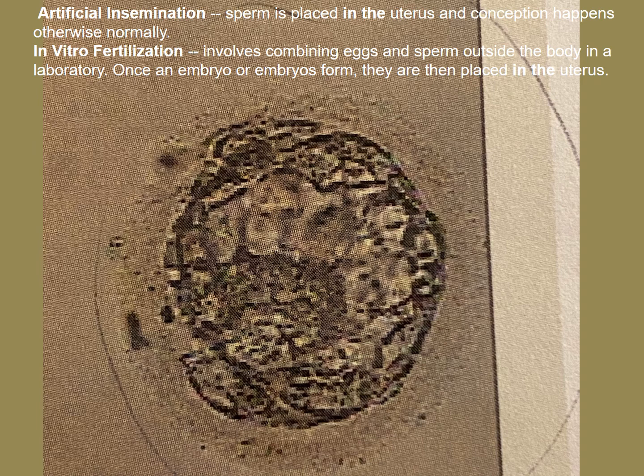This is actually a picture of my nephew's son or daughter. I don't know yet what it's going to be, but what they did was they waited for these cells to multiply, and then they chose some healthy ones. And I think in their situation, they only put in one, where in the old days, they'd put in many more than that, and you'd get triplets and such. But I think either one or two, but I think it was just one that they placed in there, and she's almost at the end of her pregnancy.